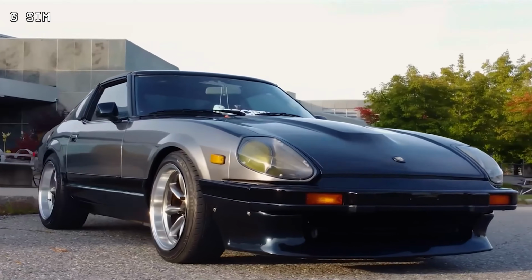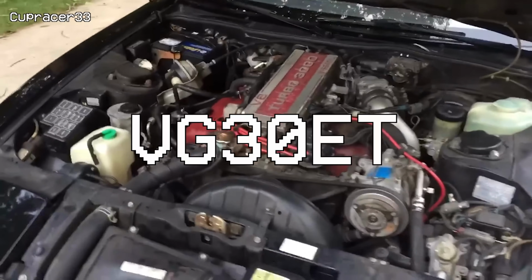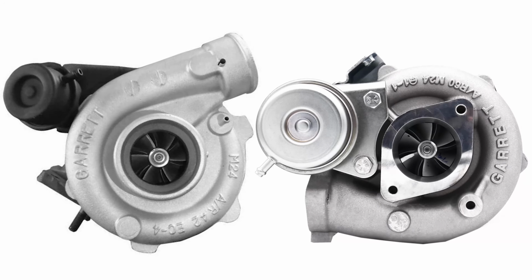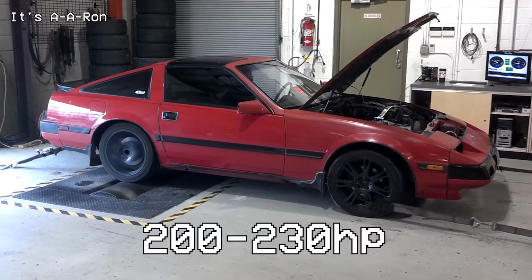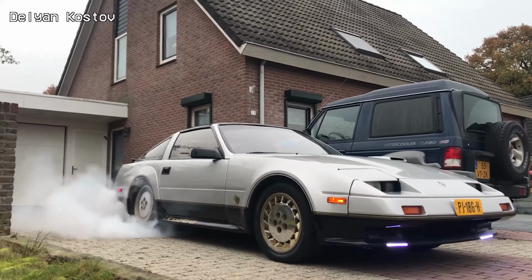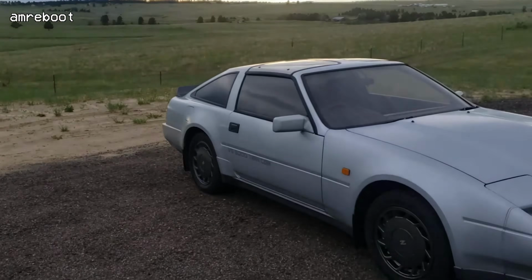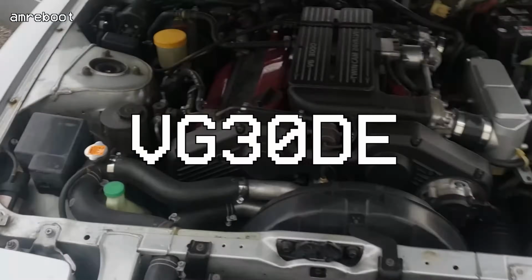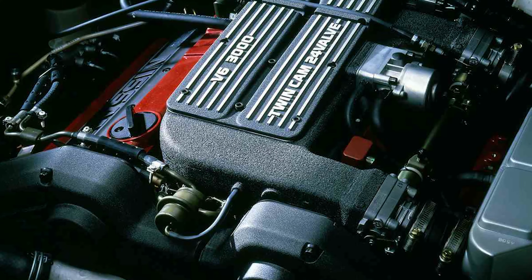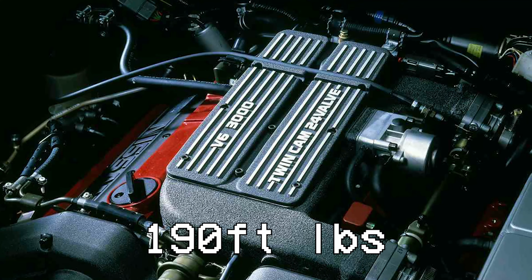Up 30 horsepower from the S130 chassis, the prized 300ZX turbo model would receive the VG30 ET. Still a single cam motor, but featuring either a Garrett T3 or T25 turbo, pushing power up to 200 to 230 horsepower and 230 to 250 foot-pounds of torque. Then came along the rare 300ZR model with the ever-famous VG30 DE motor. A double overhead cam variant pushing an incredibly smooth, naturally aspirated 190 horsepower and 190 foot-pounds of torque.